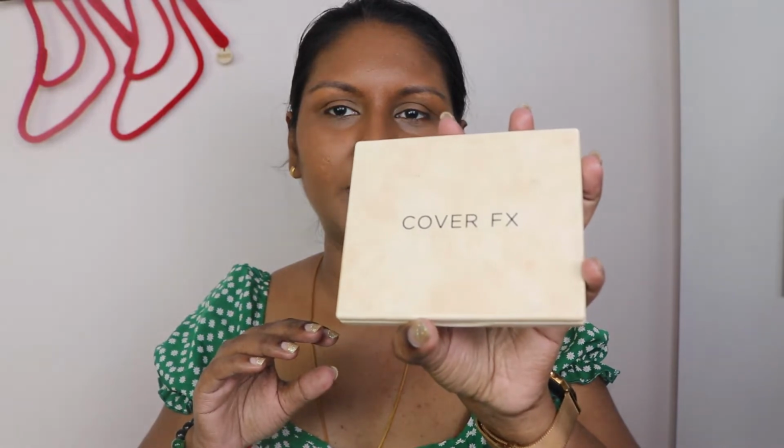So I'm going to use my Cover FX. You guys might have seen this multiple times already. I'm going to use the contour shade that comes in this palette. This highlight is the sample that they gave me, in Hot Sand. Such cute packaging actually, even when it's so small like this, it's still so cute. And how do you open this? Okay, so it still comes with the plastic in it.